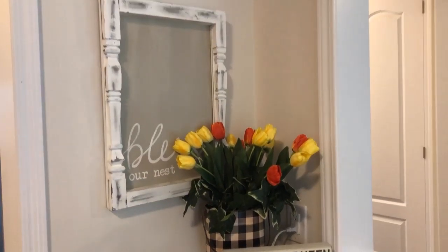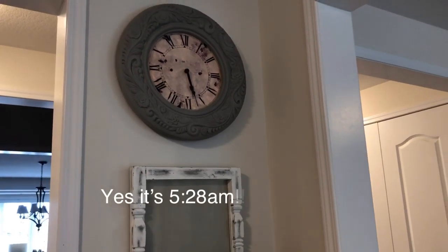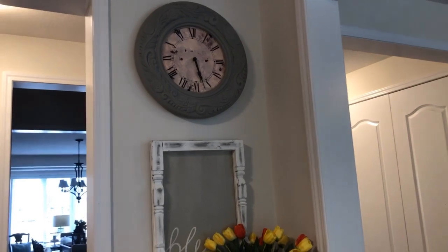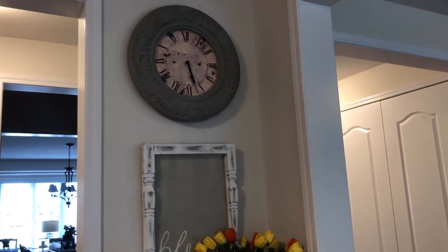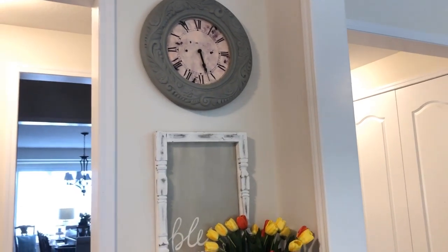And if you can hear Mia whining in the background, it's because she has a boyfriend. She wants to go outside. Okay, so in this little corner here, ooh, maybe I adjust the lighting a little bit. Okay, there we go, that's better.